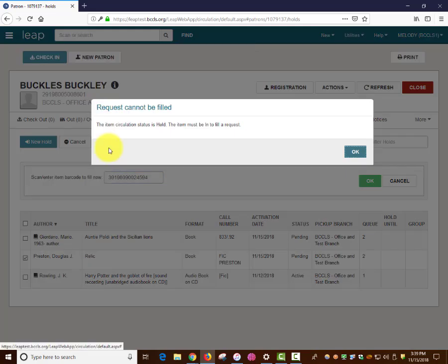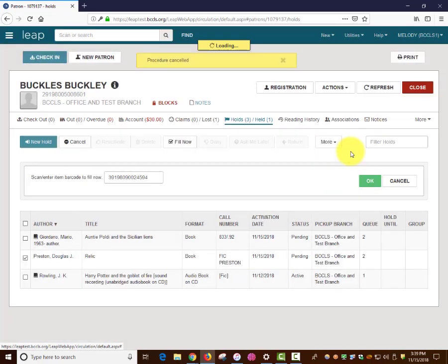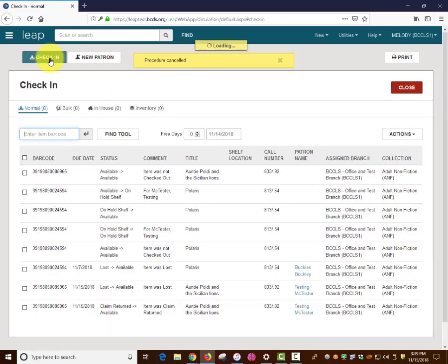If by accident an attempt is made to fill a hold with an item that has not been properly checked in, a pop-up will say, Request cannot be filled. The item circulation status is status. The item must be in to fill a request. The item must be checked in before the hold can be filled. Potential item statuses could be out, being repaired, held, as in this case, or missing. Click OK, and then properly check in your item.